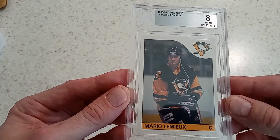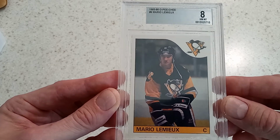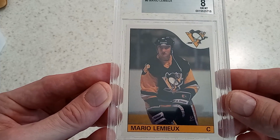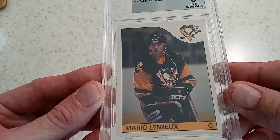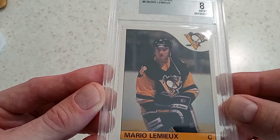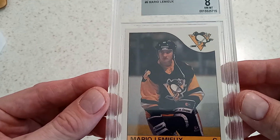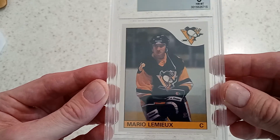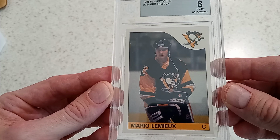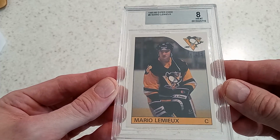Now, to put this in perspective, the two greatest players arguably of all time are Lemieux and Gretzky. Points per game does it without a shadow of a doubt. If you're going by points per game, it's those two. And then I think McDavid might be number 3 right now, which is bonkers. But I think Mike Bossy's up there too. So to put this in perspective, this I paid $600 for. A Wayne Gretzky O-Pee-Chee 8 is $17,000.